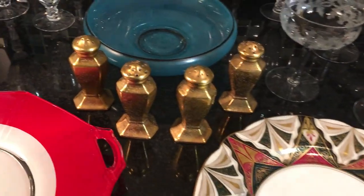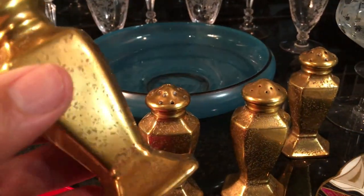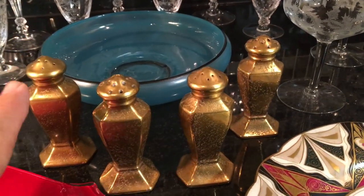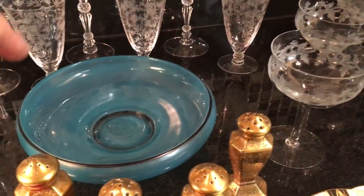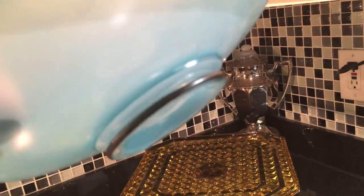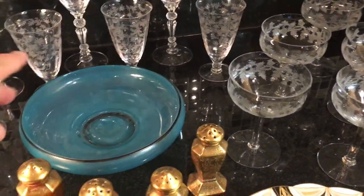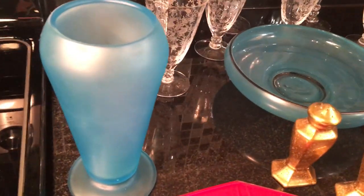The four matching salt and pepper shakers there, beautifully encrusted with gold. I'm selling all four together. There's the Cambridge bowl back there with the fired on blue paint and the black decoration. Small bowl. And that one does have the Cambridge mark on the inside. Talked about that yesterday, as well as the satin glass vase here, which is, oh my goodness, it's beautiful.